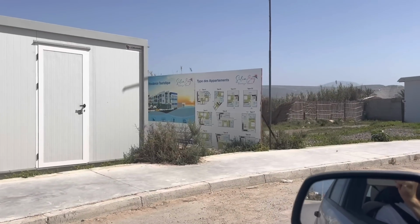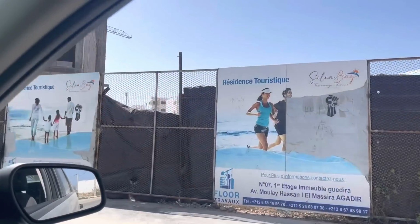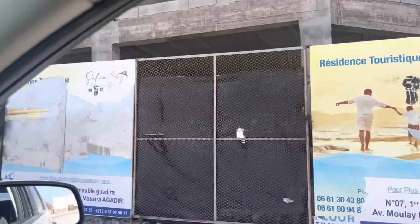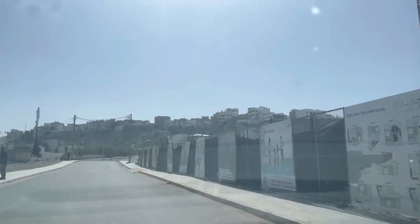You also have these new residences going up with different apartments. Right where the old souk used to be, you can see advertisements for it. The touristic residences. This is what has replaced our old favorite souk.